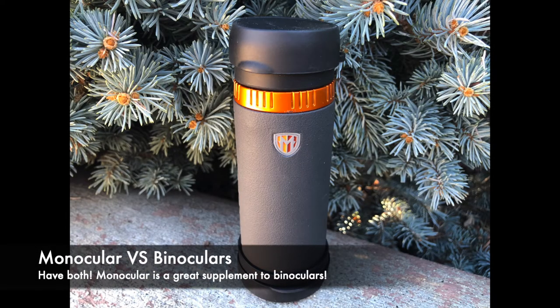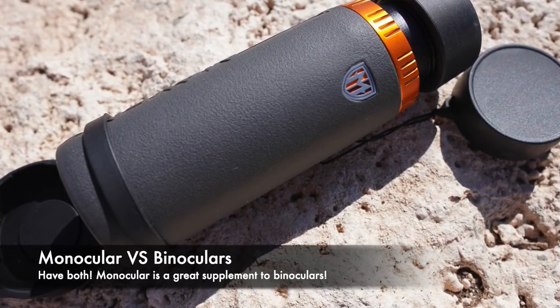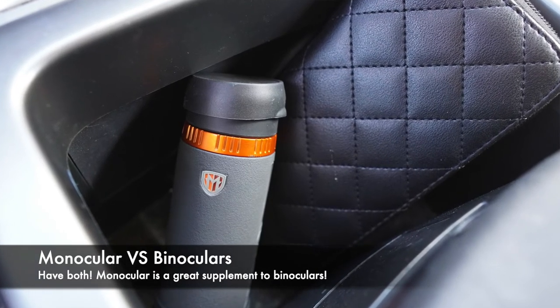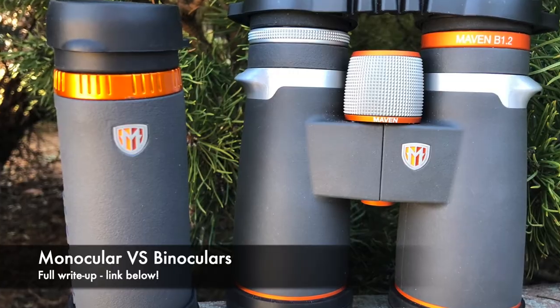For the quality and price points of monoculars, it is our high recommendation that you have one. They're extremely convenient optics to have, you know, stash them in your car, in your pocket for those quick and fast glimpses. Now, while they are not replacements of binoculars, they can be a great supplement for those unique applications and situations.